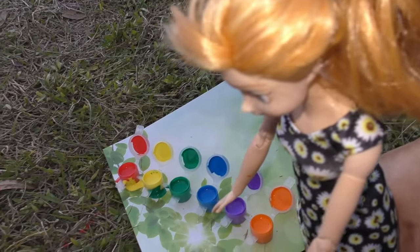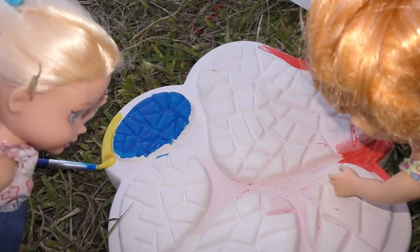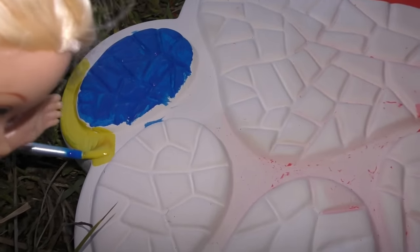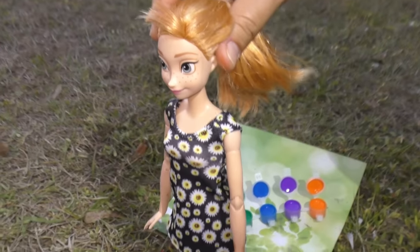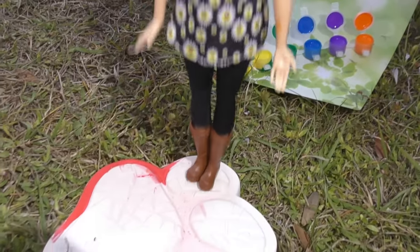How's it going, girls? Do you like this activity? Yep, we love painting this puppy paw. It's so much fun. Yeah, and we can put it at our front door. It makes a beautiful decoration. Yep, I love this stepping stone we're gonna put in front of the house.